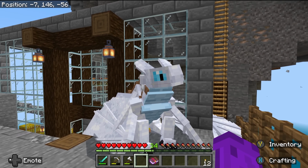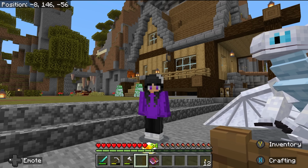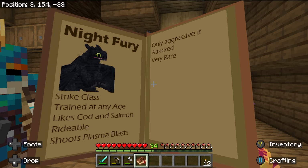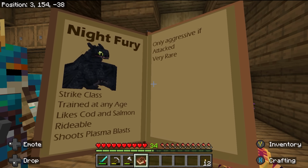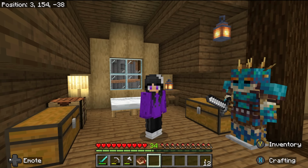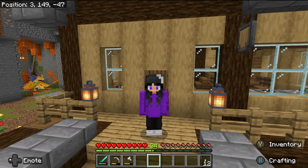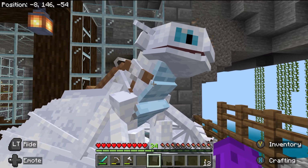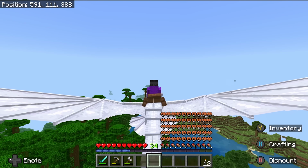And today, Luna and I are gonna go out and we're gonna try to find the almost impossible to find Night Fury. Now, according to the Book of Dragons, Night Furies, like cod and salmon, are only aggressive if attacked, but they are extremely rare. And I think they only spawn at night, but they can spawn near villages. So we're gonna go find a village, and we're just gonna kind of camp there in the hopes that a Night Fury shows up. All right, Luna, are you ready to do this? Okay, off we go. Let's go find a Night Fury.